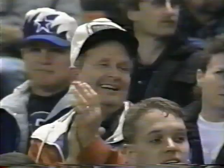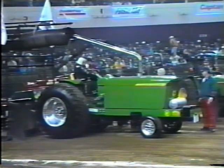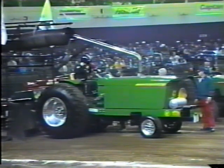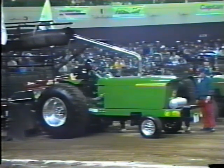Unfortunate situation here. Of course, all the International fans are just laughing their you know what's off, no doubt about it. I think it's just funnier than heck, but the guy came a long way. He's probably worked the last 3 or 4 weeks getting that tractor ready, and unfortunately, it let him down on the starting line tonight.